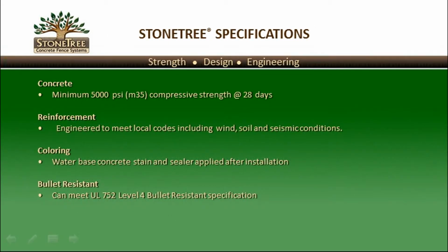StoneTree specifications include the following: concrete strength, generally a minimum of 5,000 psi or M35 compressive strength at 28 days. Reinforcement: all walls need to be engineered to meet local codes, taking into consideration wind, soil, and seismic conditions. Coloring: coloring is achieved by adding a water-based concrete stain and sealer applied after the installation process. StoneTree walls can be built to be bullet resistant and can meet UL 752 Level 4 bullet resistance specifications.